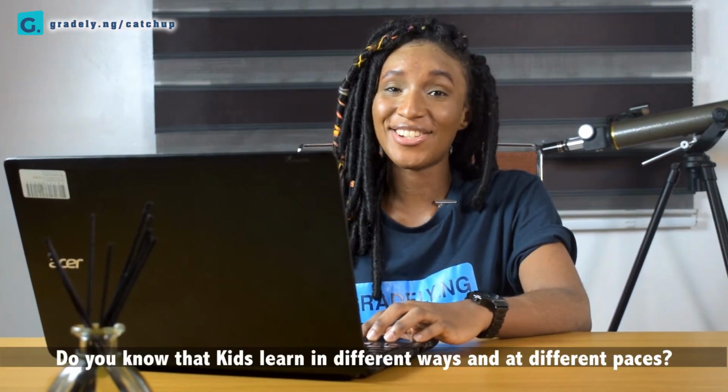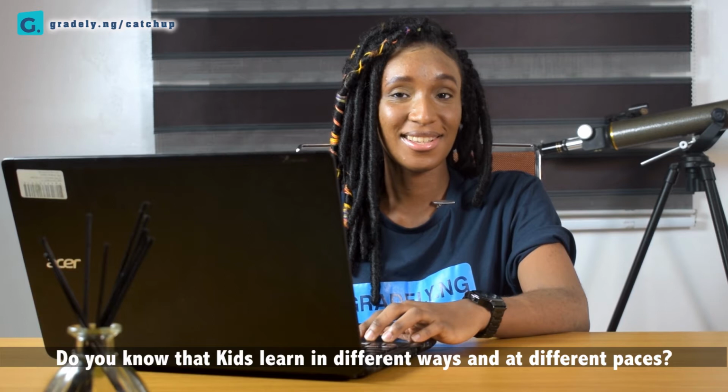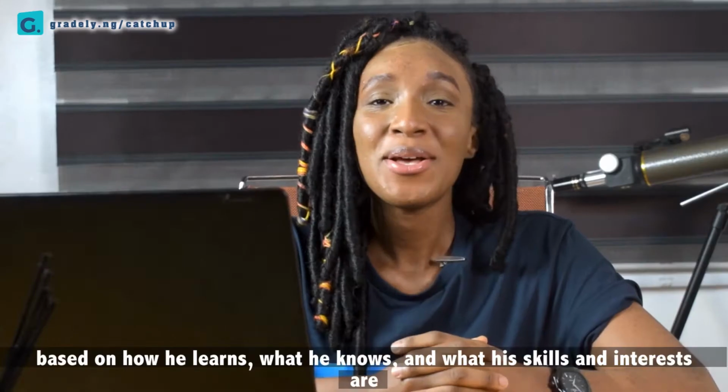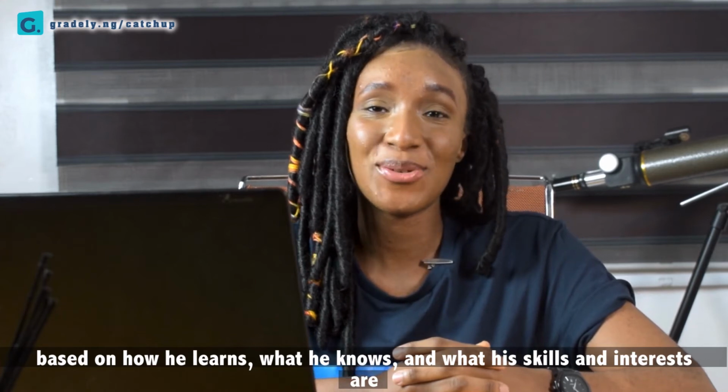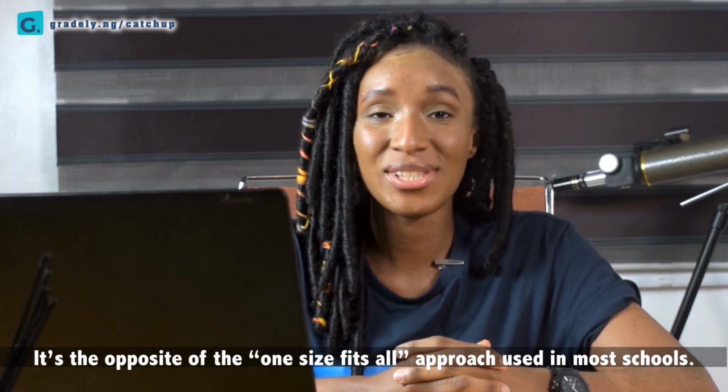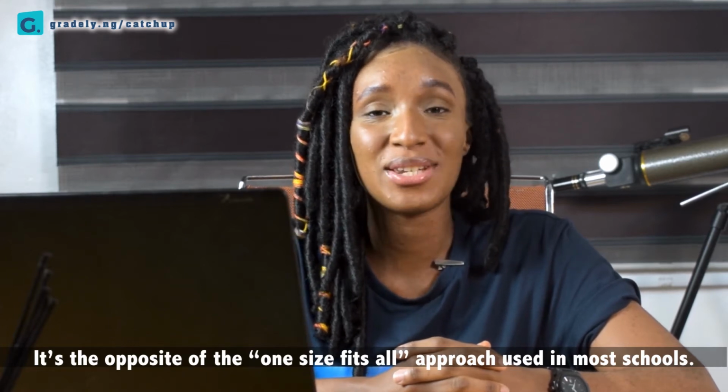Do you know that kids learn in different ways and at different paces? Personalized learning requires that each student gets a learning plan based on how he learns, what he knows, and what his skills and interests are. It's the opposite of the one-size-fits-all approach used in most schools.